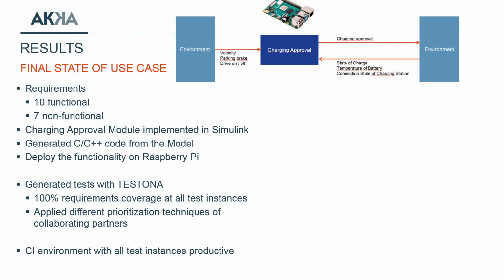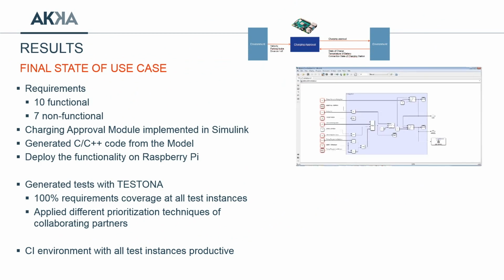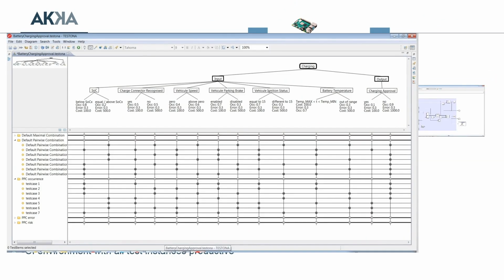This is the software module battery charging approval of our use case. It is defined by 10 functional requirements. 7 non-functional requirements were added for our collaboration partners. The requirements were implemented in a MATLAB Simulink model. By collaborating with Spleo, we used Testomat to model the requirements as a classification tree and generate all test cases. Those produce 100% requirements coverage.